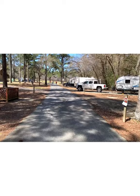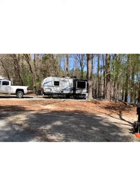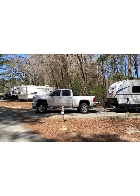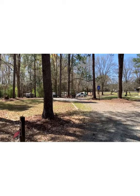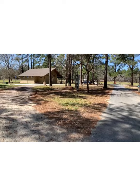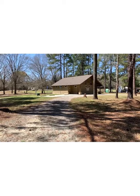Here's site 20. You can see they're very well spaced apart. These on the water. And there's 24, which is right there again in the center. I haven't been in the bathhouses, so I used my camper. We'll ease up that way. So as you can see, this is a well-maintained campground. They keep it up nice.